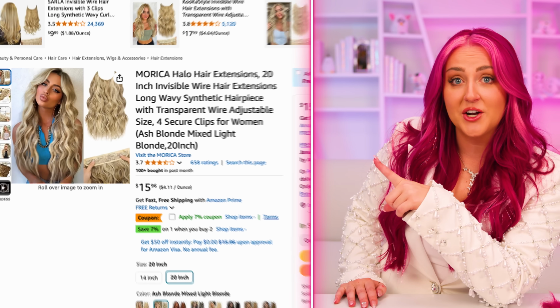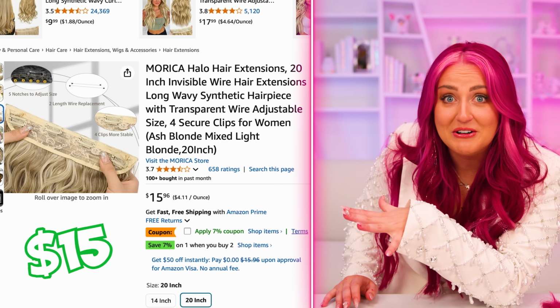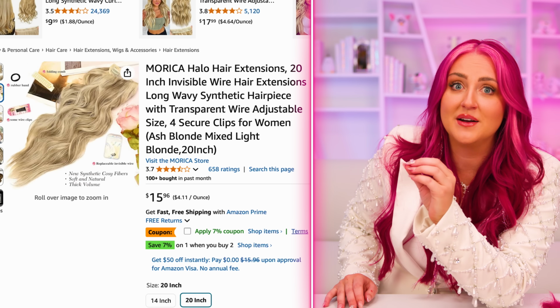So for our cheap hair extensions, I found these on Amazon for $15 for 20-inch halo extensions, which is crazy. The catch is though, it's not real human hair. It is synthetic hair. I don't know if you guys have ever seen how synthetic hair is made. It is a wild process. Like, look at this guy. He's just taking melted plastic and basically cooling long strings of it, and that is how fake hair is made. I had no idea.